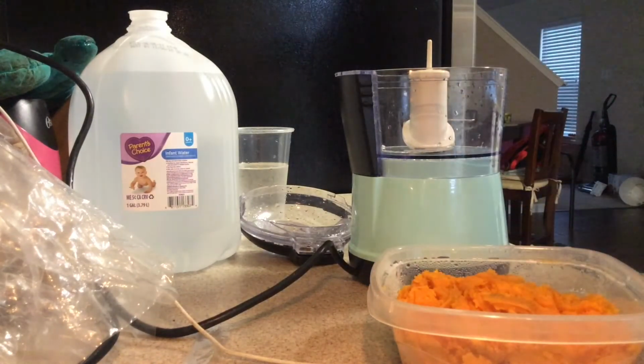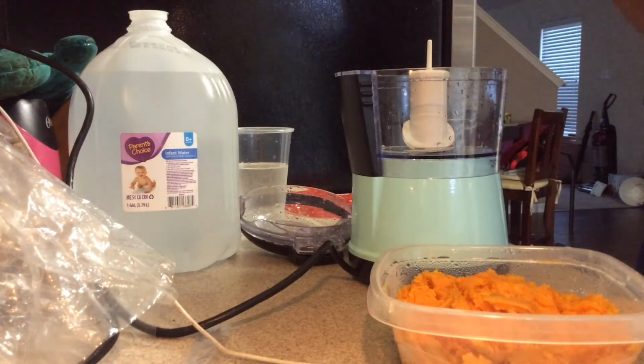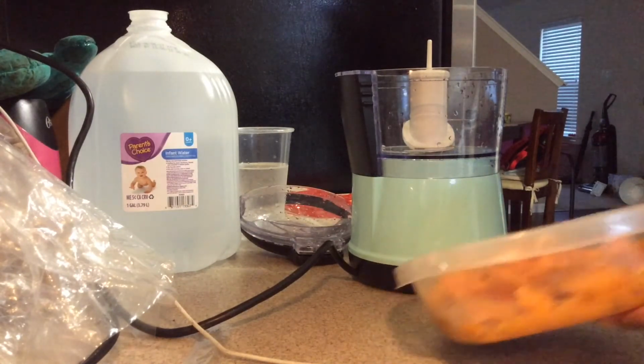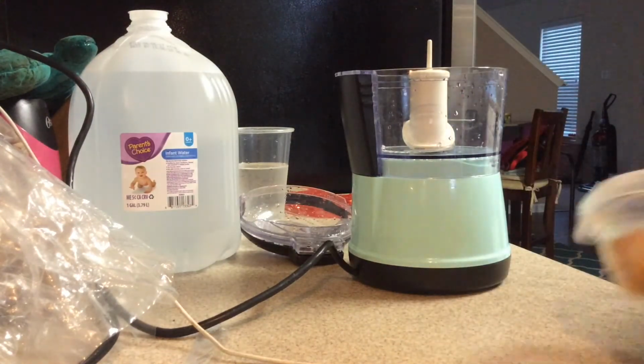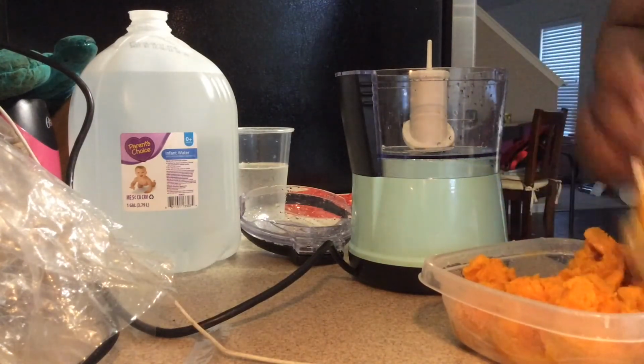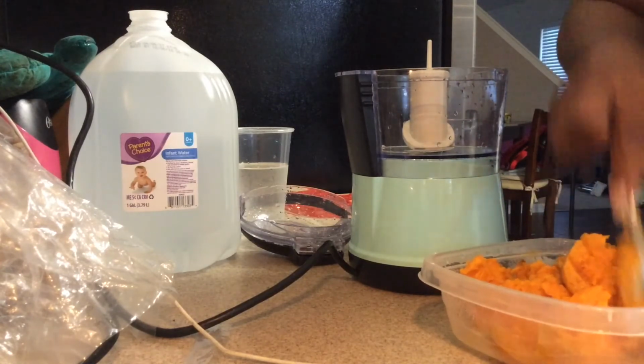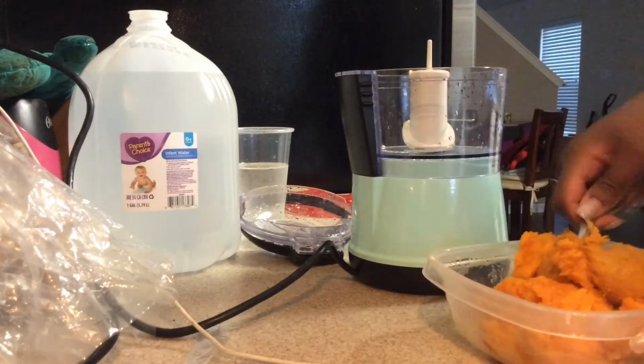I was told to just make sure whatever I start him off with is just that. Don't mix it with anything else, because he might be allergic to something, and in order for me to determine what it is, I know what I've given him. You're going to hear him talking in the background, because he's in his mama room, which he doesn't spend much time in.